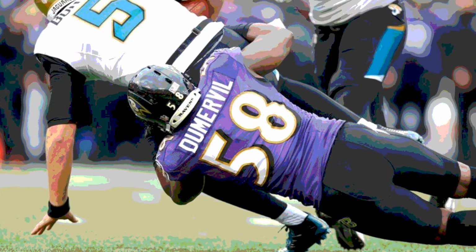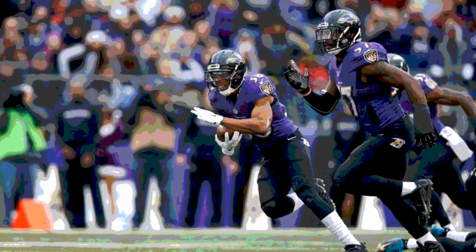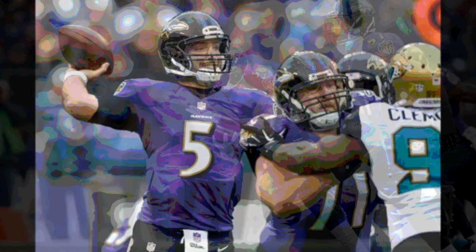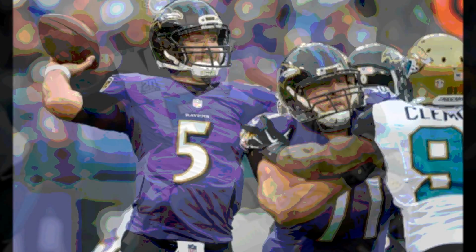They were faced with a 2nd and 4 from the 41. Forsett picked up 4 for the first down as they're running the ball, trying to run out the clock at this point. Then on 2nd and 7 from the 48, Joe Flacco hit Torrey Smith for a 12-yard reception, a first down that brought the ball across midfield and into Jacksonville territory at the 40.